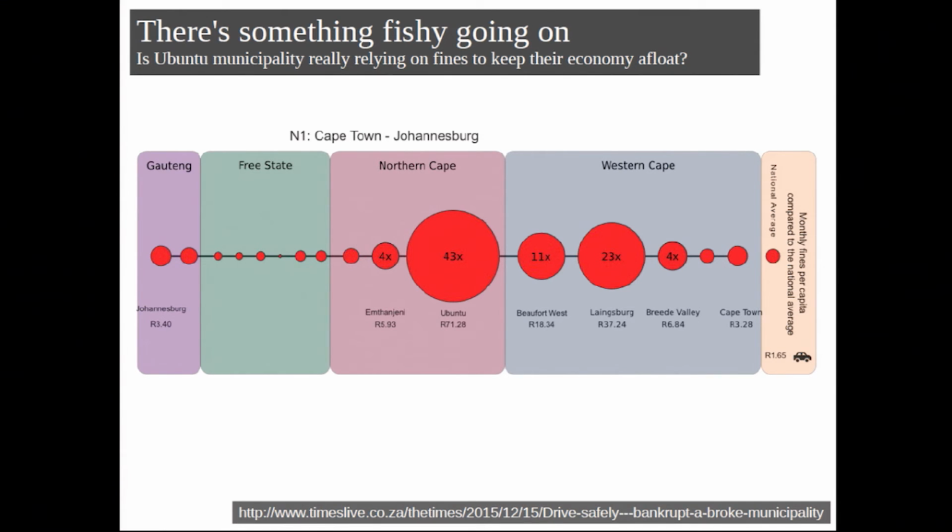Well, how about you look at all the municipalities on the N1 and you look to see how much money they're earning in fines. So this little diagram over here, that's the N1. On the right-hand side is Joburg, on the left-hand side is Cape Town. The size of the bubble is how much more than the national average that particular municipality earns in fines. So if you look at Gauteng, you go through Joburg, small bubble, get into the Free State, cool, you can drive 200 k's an hour, no one's going to stop you.